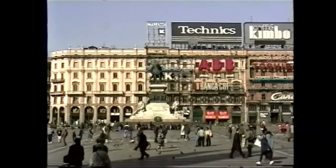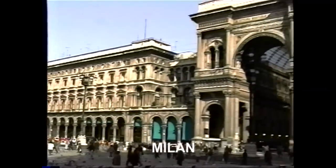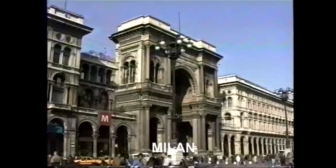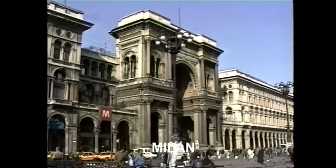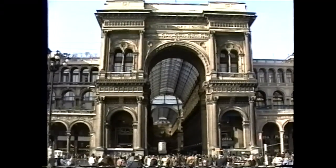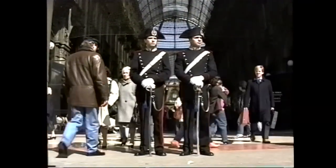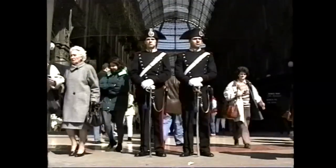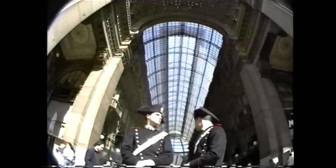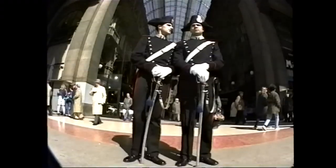Leaving the cathedral, we look at the Piazza del Duomo with its equestrian statue of Vittorio Emanuele II, and something really important. So much for the world's second largest church. Here's something of greater significance yet. The world's first large shopping mall, the famous Galleria of Milano, lorded over by these old-fashioned looking policemen who are ready to maintain order and discipline and be sure that the shoppers have a peaceful place for their activities.